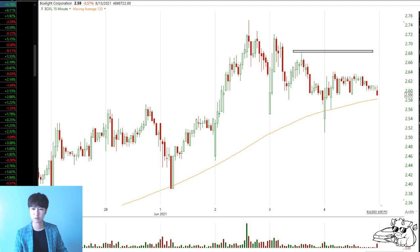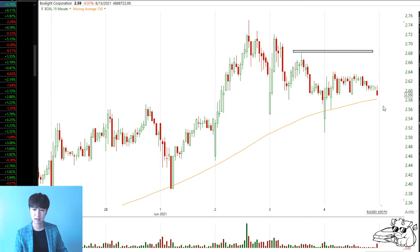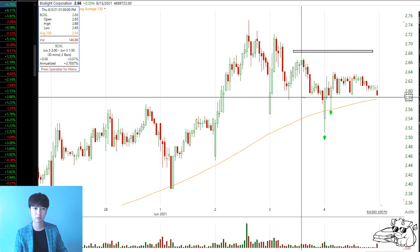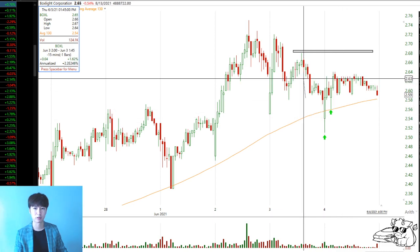I don't want to buy above Friday's high. I think a buy above $2.68, and you can put the stop right here if you want to. I think that's fine initially, and then you can quickly move this up to right here. But initially you want to buy above 268, or you can get in at Friday's high if you want to, 264. Not really too big of a difference.